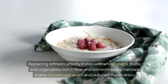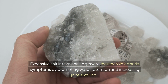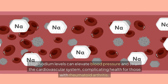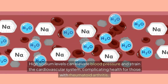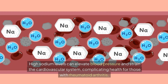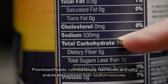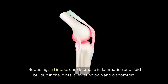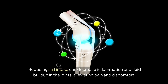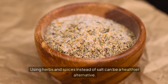and reduce inflammation. Excessive salt intake can aggravate rheumatoid arthritis symptoms by promoting water retention and increasing joint swelling. High sodium levels can elevate blood pressure and strain the cardiovascular system, complicating health for those with rheumatoid arthritis. Processed foods, canned soups, fast foods, and salty snacks are common high-sodium sources. Reducing salt intake can decrease inflammation and fluid buildup in the joints, alleviating pain and discomfort. Using herbs and spices instead of salt can be a healthier alternative.